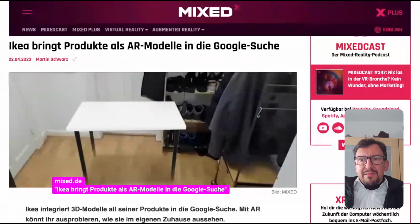So this is actually why I brought this article, because I think maybe something's changing now with AR, which had a rough start so far. And maybe it is becoming more mainstream now with big companies acting as some kind of multiplicators, so that AR is getting more into the minds of people and users.